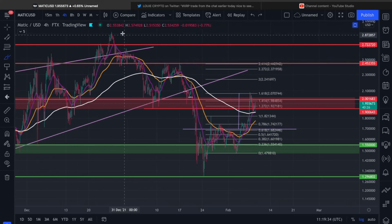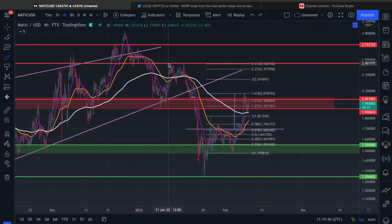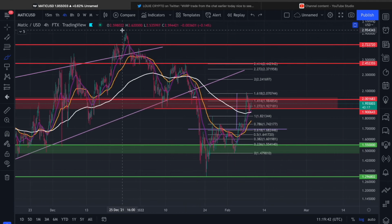You can see this was a descending triangle, also a head and shoulders pattern, which I gave you on the channel back in December. Wow, I can't believe it's already been almost 2 months since then. We are in Feb, so 2 months. But yeah, all these moves have called out.